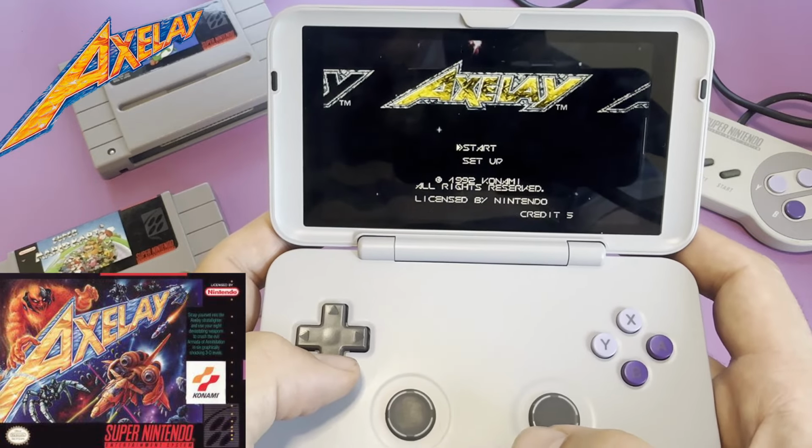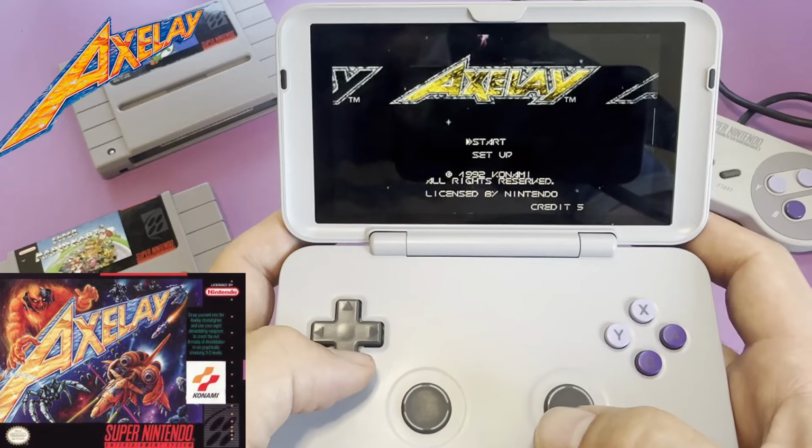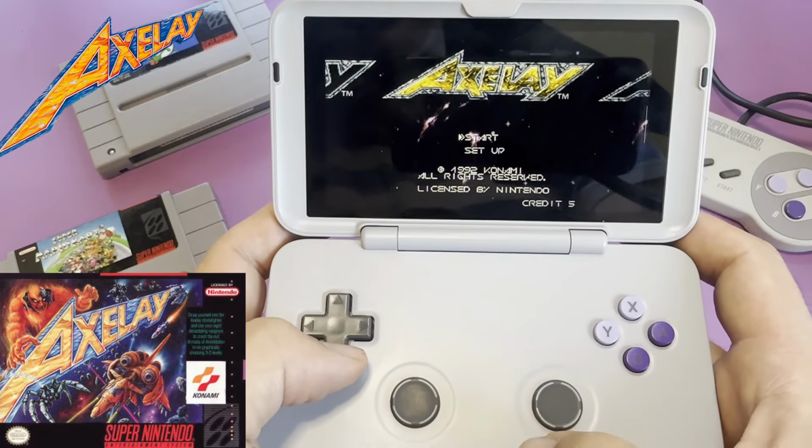Axelay is a unique Mode 7 vertical shooter developed by Konami and released in November of 1992. It still works well in widescreen format.